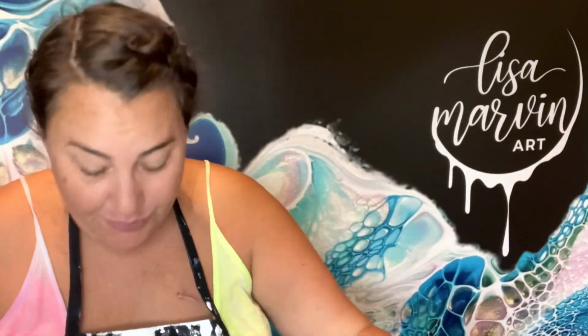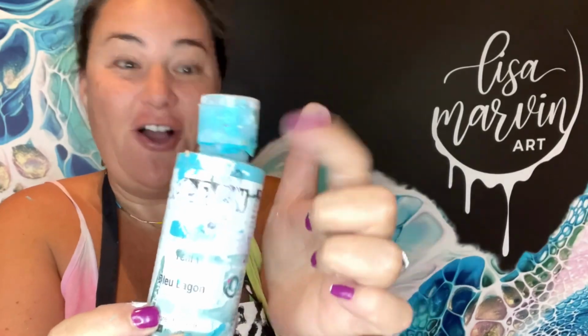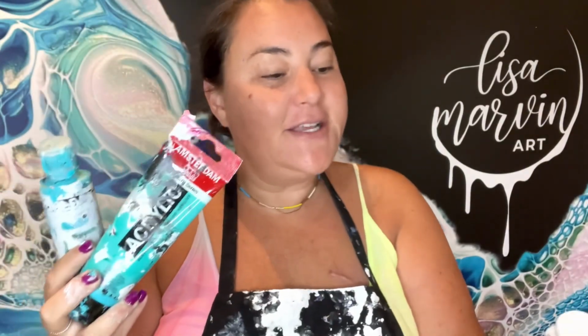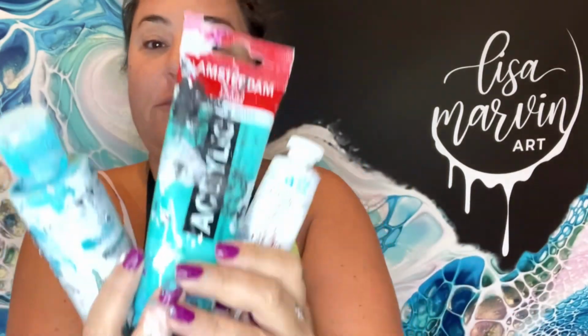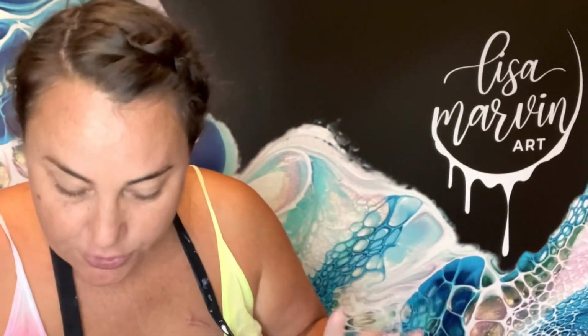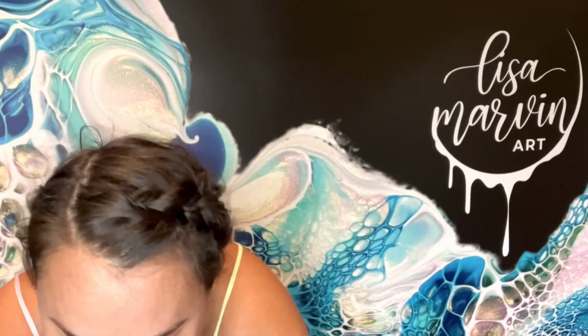Next, let us compare the three very similar colors, which are Golden Teal, which I use often, Amsterdam Turquoise Green, which is also very good, and a new one that I got, Old Holland Cobalt Blue Light. These are all very similar and have minor differences. So I will just show you, I'll start with the Golden Teal and I'll just do the line.